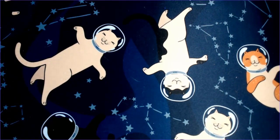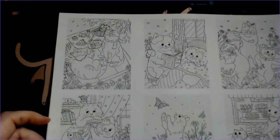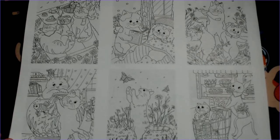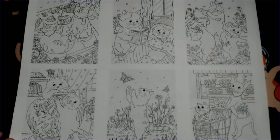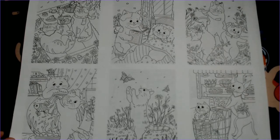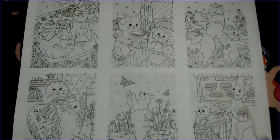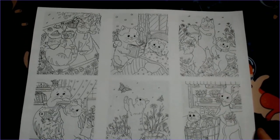This one didn't have a cover, but it is cats doing people things, which I have said so many times. Animals doing people things is my kryptonite. It's my weakness. And let me find who did this one. It's called Cherrycraft 23, and again, I will link these. Now, they didn't have a cover, but I just thought these were so cute.